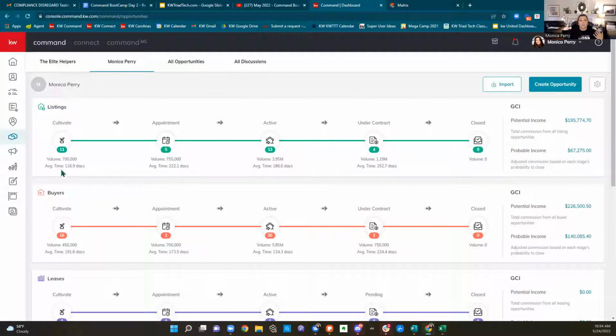Okay. Each one of these phases has a percentage of probable income tied to it. So when you're in Cultivate, you have about 5% chance of closing that deal. When you're in appointment, it goes up. When it goes to active, it goes up. Under contract, it goes up higher. Close, it's 100% chance that you're going to make that commission.